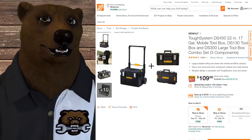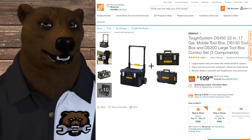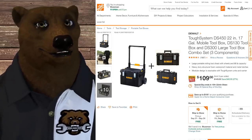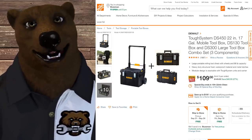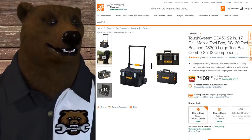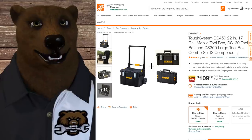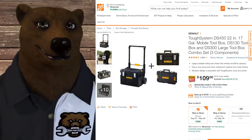Now, we got a couple more here from Home Depot. Look at this. That's what I said it might be. Because, wow, $109 for the DeWalt Tough System. This is the DS450 22-inch. You get the base, you get the box, you get the top box, all three of them there for $109.